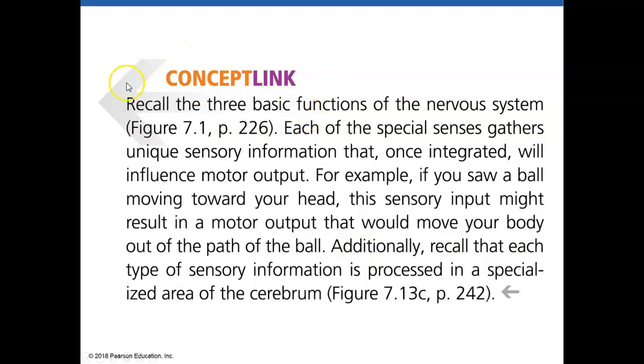This is a reminder from Chapter 7, and also a reminder of the whole homeostatic mechanism. Remember that there are 3 basic functions of the nervous system and of the structures of the homeostatic mechanism. You have to have sensory input, integration, and then motor output. This is also going to occur within our special senses. All of the special senses occur in the head. So your sight, hearing, equilibrium, taste and smell are all located within the cranial region.